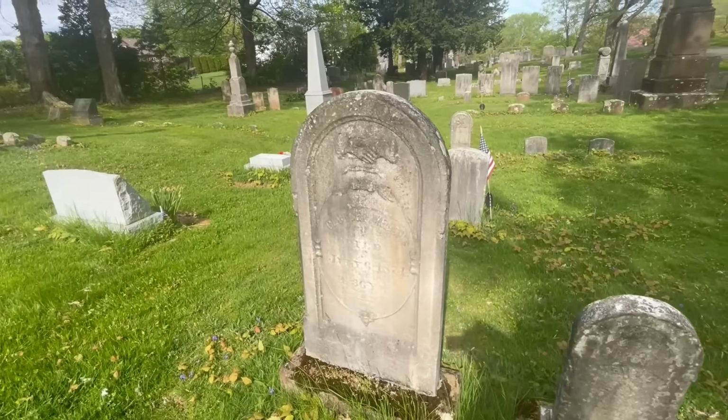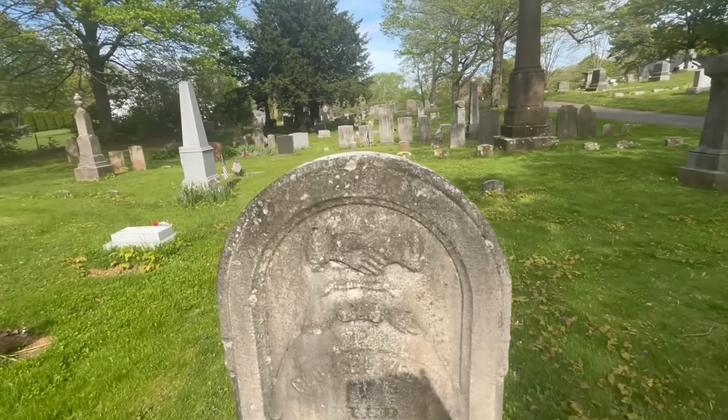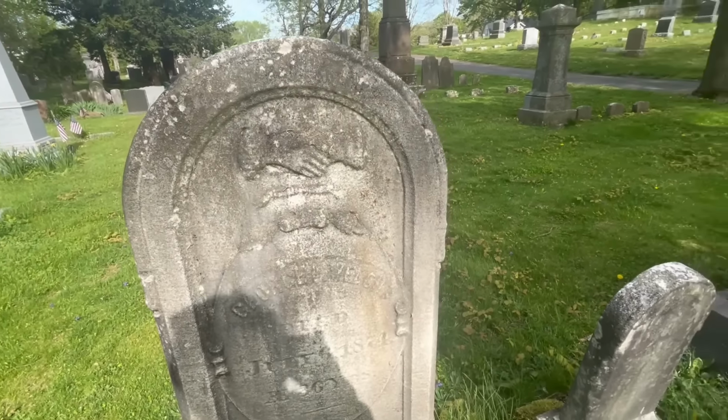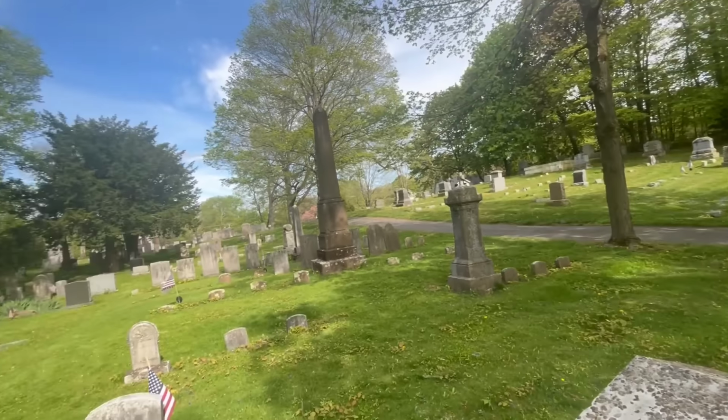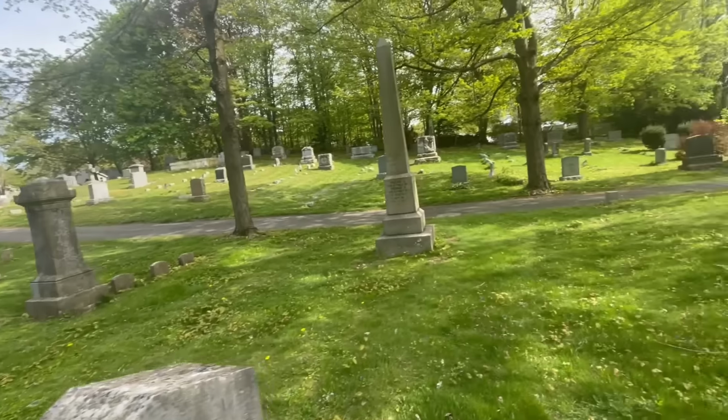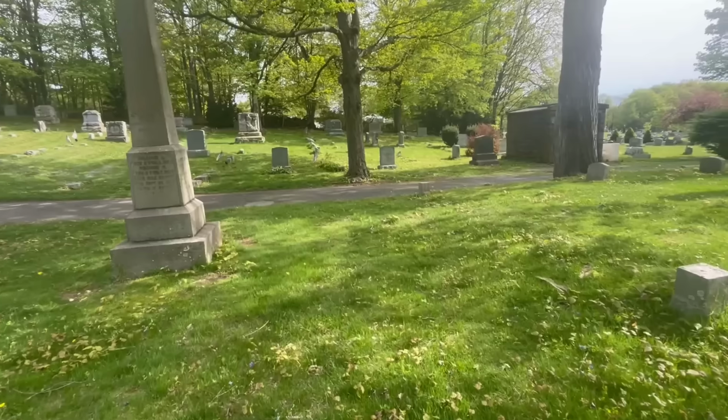And I want to show you this one. It's really hard to see, but do you see the hand shaking there? And you can see the circular details. These could use a good restoration, but they are just so beautiful. So I'm going to tell you a little bit more about the neighborhood as we continue to walk through.